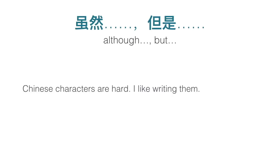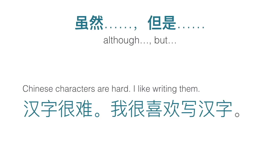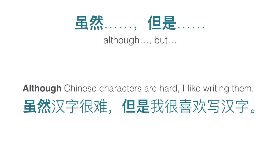How do you say Chinese characters are hard? I like writing Chinese characters. 汉字很难，我很喜欢写汉字。Connecting the two together with 虽然但是，虽然汉字很难，但是我很喜欢写汉字。Although Chinese characters are hard, I like writing them. This is our subliminal message to get you writing more Chinese characters.